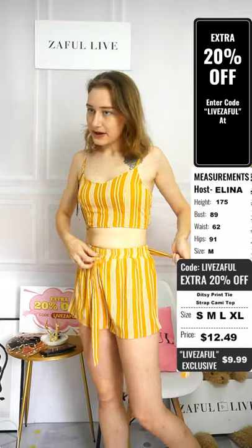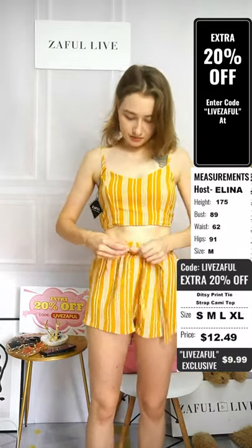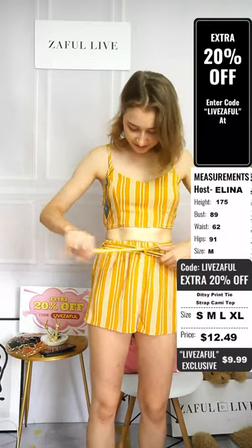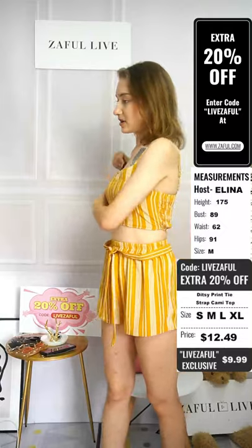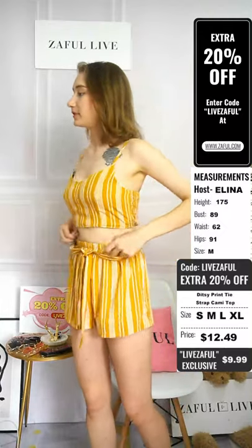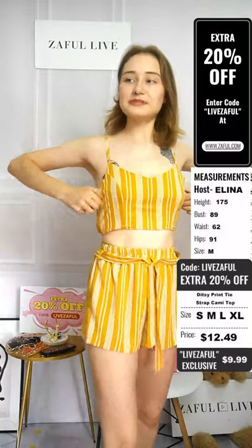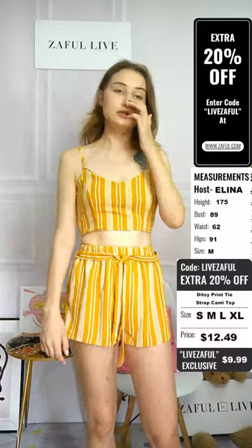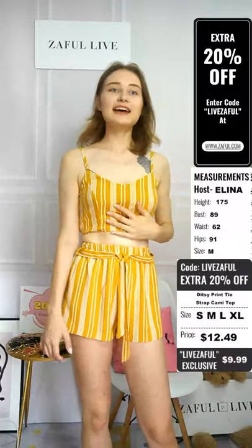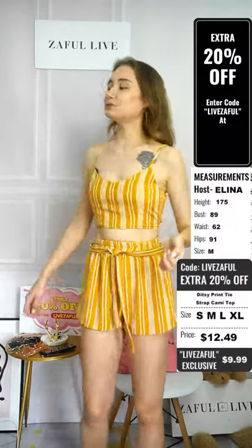Okay, and I'm back. Let me fix it. Such an interesting belt, actually. It's like a crisscross. Let me fix it. Camera and the mirror here. Yeah. The next one is this strip smocked belt two-piece set. I like this set. I really like it. Maybe it's one of my favorites right now.